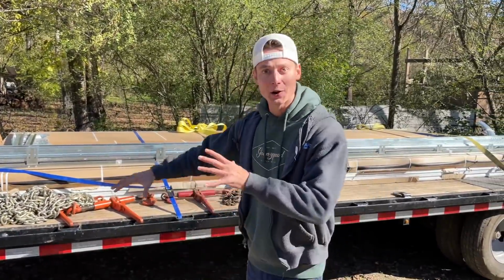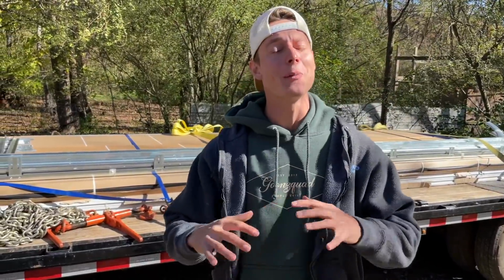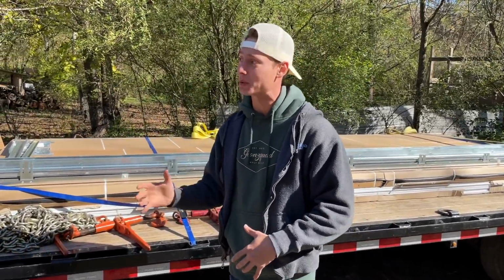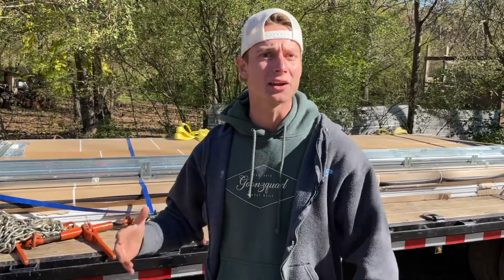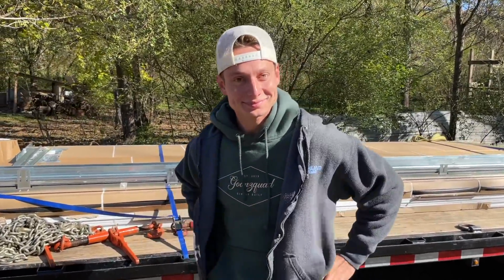Alrighty guys, so we are finally back at the original Goonzquad garage after running to the new Goonzquad garage location and also picking up our brand new garage doors right here. At the new garage, oh my goodness, the progress is just amazing. Last night they knocked out the back wall, and this morning they knocked out the front wall. I bet they already got another wall knocked out by now. Easily. They got like six people there, so they are moving right along.